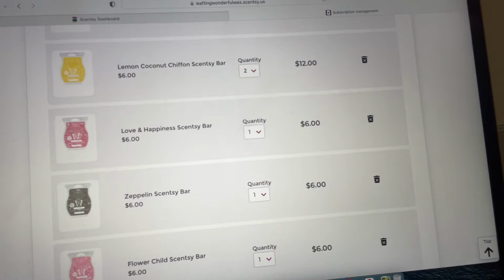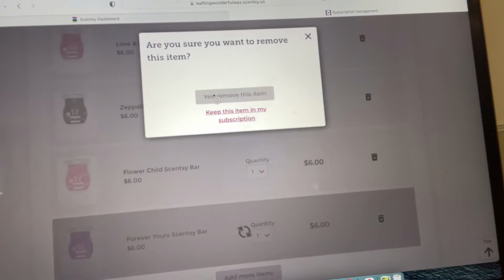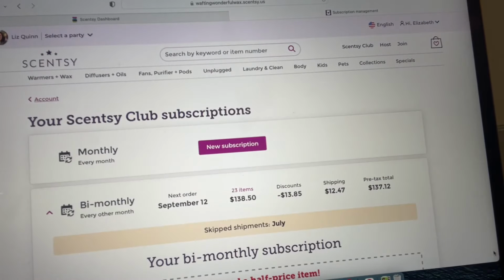Zeppelin's sort of on the bubble. Flower Child was good enough. I finally got decent performance out of that, so I'm going to keep it. And Forever Yours, that one's going to leave because that just did not work. So that is my bi-monthly club.